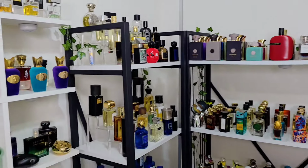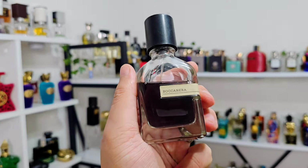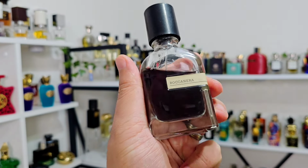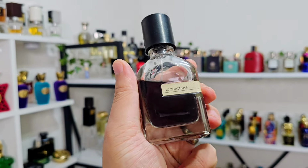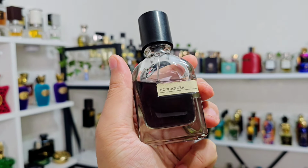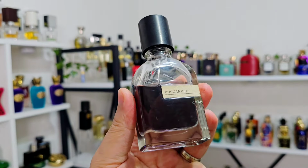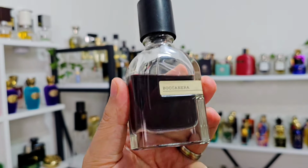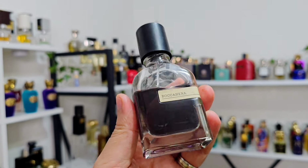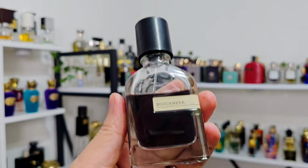My next entry comes from the House of Orto Parisi, and this is Bocca Nera, or as I like to call it, Nasomato Black Afghano with a note of dark chocolate, because this is basically what Bocca Nera is to me. Very beautiful fragrance, very powerful, very strong, and with a very, very beautiful agarwood note inside. So, if you want something different, a bit more chocolatey, but mind you, not sweet chocolate, dark, bitter chocolate, then Bocca Nera from Orto Parisi might be the proper fragrance for you.